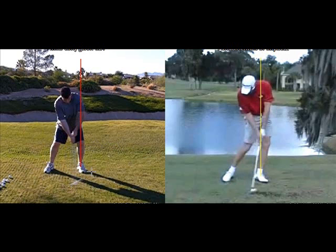You are at impact with the majority of your weight behind the left leg. Very little of it is on the left leg. You're flat-footed, whereas Grant's back foot is off the ground. Again, we will work on the drills and the changes in order for you to have this impact position, where you will learn how to shift your weight to that left leg at impact.